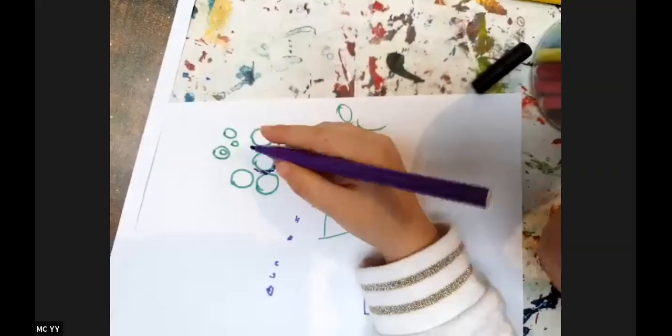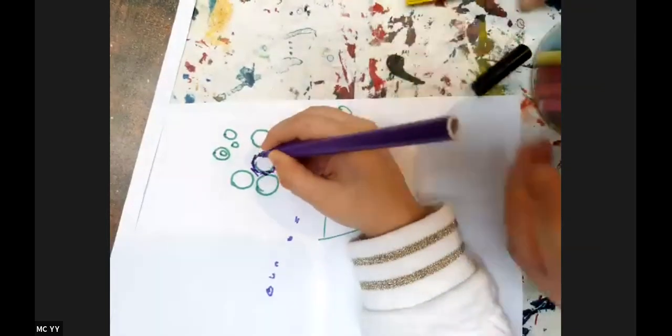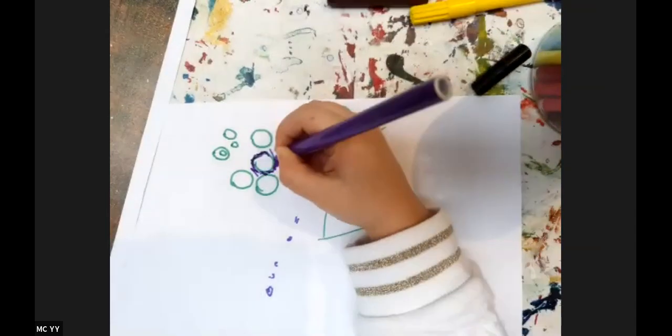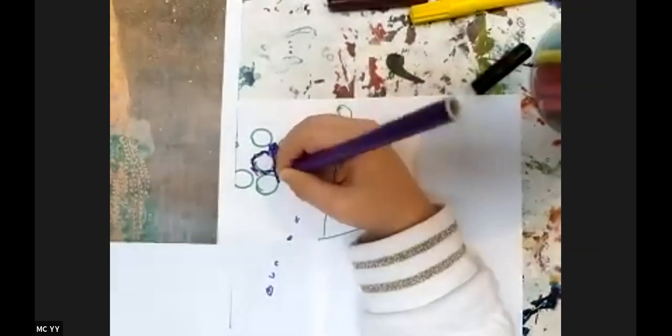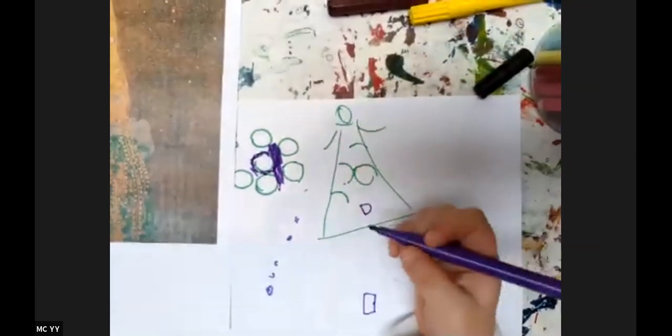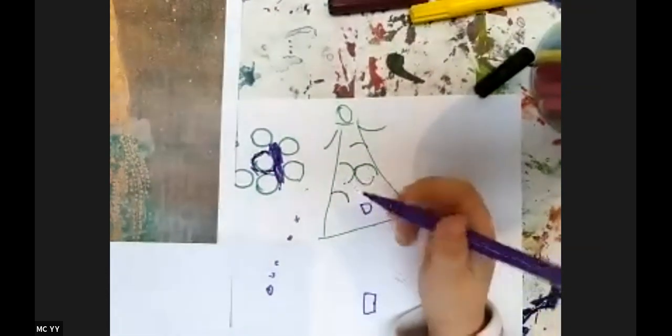Can you see? Okay. So this is pattern. Pattern is something that repeats. Repeats means it appears more than one time. Or you can use Lego. Where's our Lego? So you can do repetitive circles.